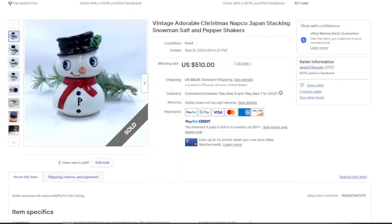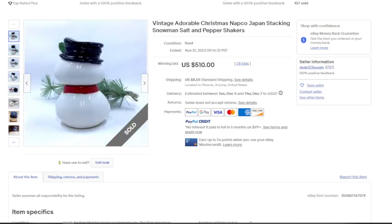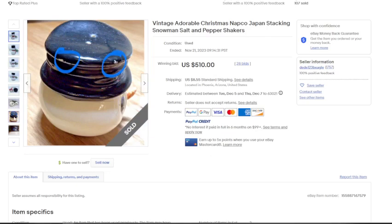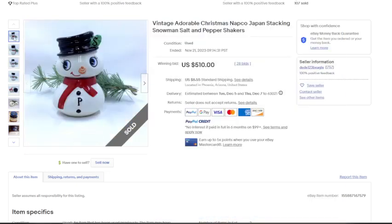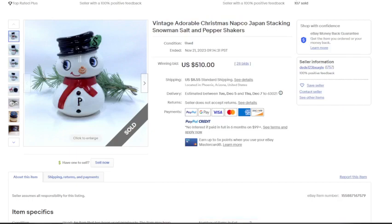All right, hopping into the next one, since it is the holiday season, are these vintage adorable Christmas Japan stacking snowman salt and pepper shakers from the brand Napco. I will go through the pictures here, but what you will eventually be able to tell when I get down to this photo is that the pepper shaker is the body and the salt shaker is the head. So from the image, it kind of looks like it's only one of the set, but it's actually both of them. One just sits on top of the other, hence the word stacking.